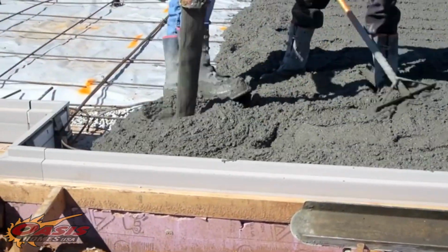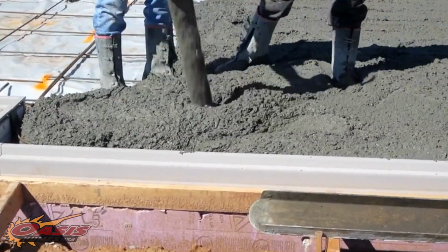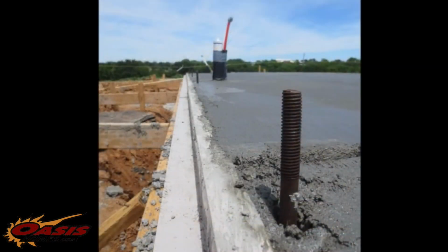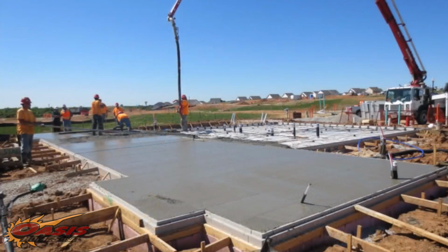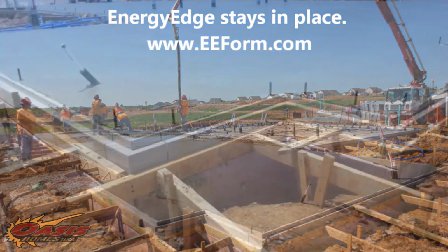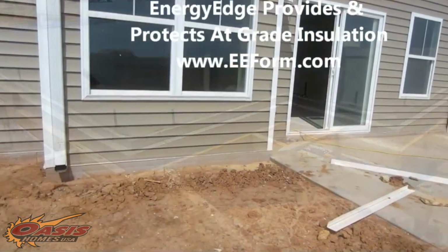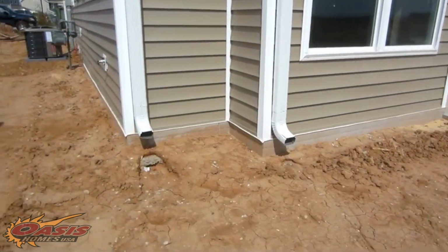And so initially there was going to be insulation there, but 9 times out of 10, it never ended up on that building. Whereas our product is a permanent stay-in-place product, and not only will it insulate, but it has a protective covering, so it protects the building. And it looks good. Yeah, exactly, it looks good. That's Energy Edge, and so people need to look for that.